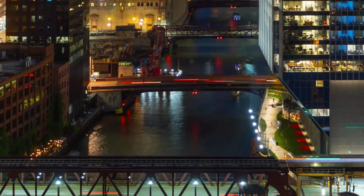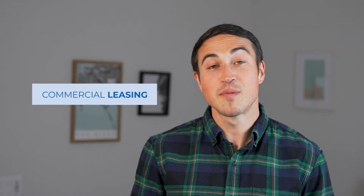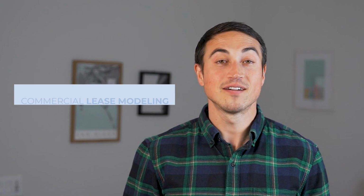Now, obviously, these product types have their differences, and it's not always a seamless transition to bounce around between the three. However, when working in any of these sectors, the vast majority of the skills that you'll learn will end up being applicable across all asset classes, especially commercial leasing and lease analysis and commercial lease modeling, either in Excel or through a software like Argus.